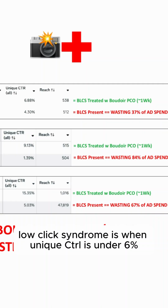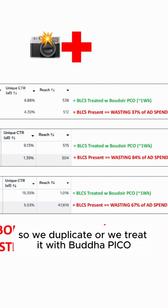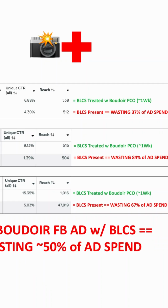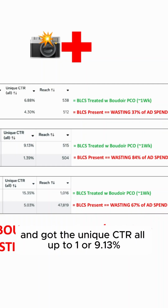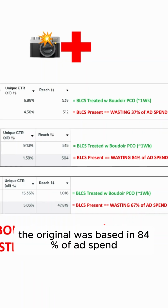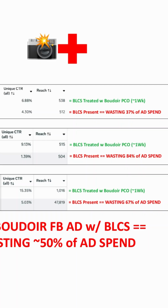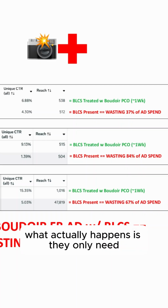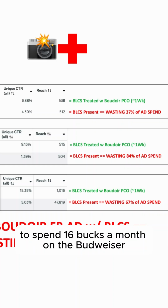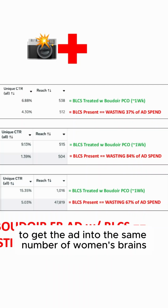Boudoir low click syndrome is when unique CTR is under 6%. So we treat it with Boudoir Pico, takes about a week, and got the unique CTR up to 9.13%. So we found out the original was wasting 84% of ad spend. If they're spending 10 grand a month on the original, they only need to spend 1,600 bucks a month on the Boudoir Pico treated ad to get the ad into the same number of women's brains.